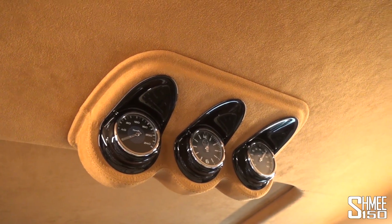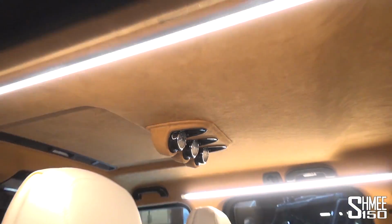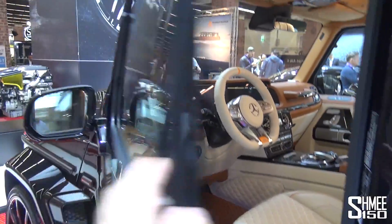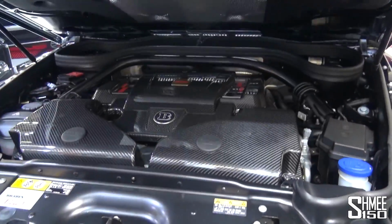A clock in the centre, we have temperature on the right, and we've got speed over on the left. The Brabus dials, that's a very, very neat touch. Even in the rear they've got the carbon illuminated side sills. Let me come around just quickly to show you the engine bay. What we've got here then, the power plant of the V12 900.